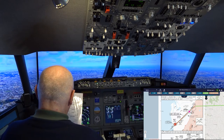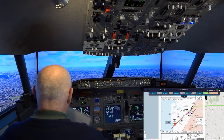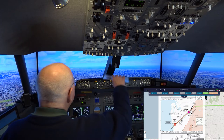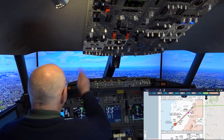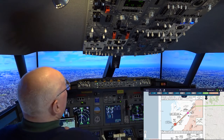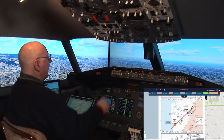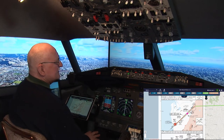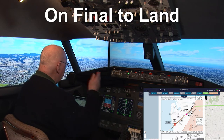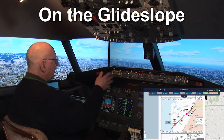Engine start switches continuous. Speed brake lever is armed. And now I'm going to flaps 2500, check. I have the runway in sight. We have 2 white, 2 red. We're looking good on that. And crew secure for landing. Everything is looking good across the board. We are on final and we are on the glide slope going down.